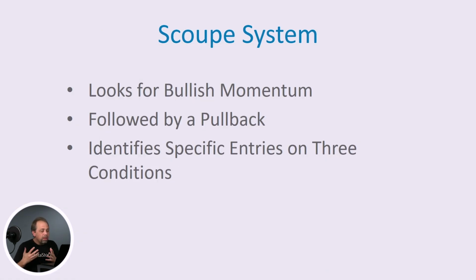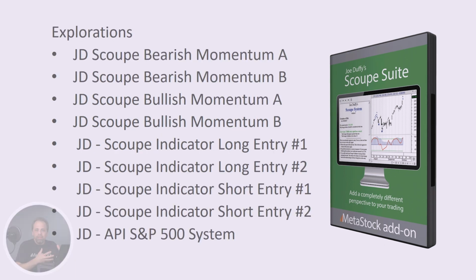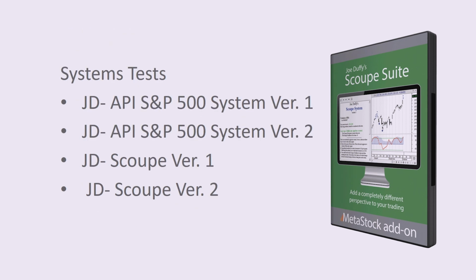So to sum it up, with the package, you're basically going to get 2 new indicators: the JD Scoupe Histogram and the JD Scoupe Oscillator. In addition to that, you're going to get all of the explorations that are listed on the screen, including the long entries and the short entries, the API system, and the momentum screeners. Those will all be included. You'll also get 4 system tests, one that's built around the API system number 1 and the API system number 2, and then 2 that are built around Scoupe version 1 and Scoupe version 2.